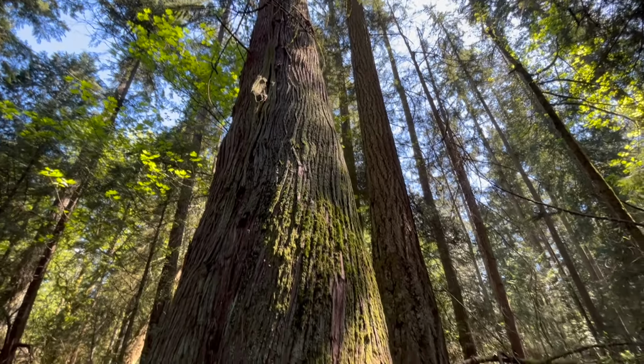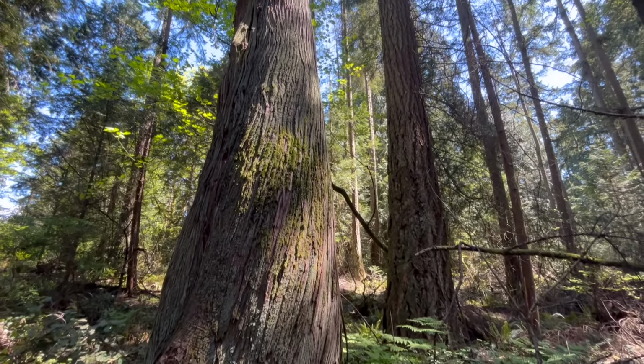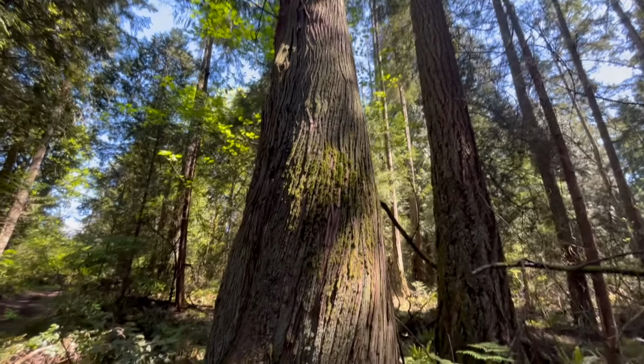So super cool tree, one of my absolute favorites out here. This is a true cedar. So in the cypress family, we've got another, the eastern red cedar in this country that's out on the East Coast. That's actually not a true cedar. It's actually in the juniper family. So very cool to see. Just figured I'd pause and point that out.